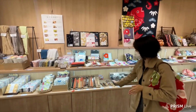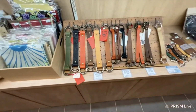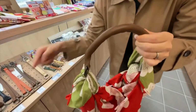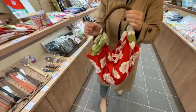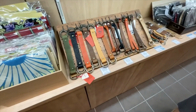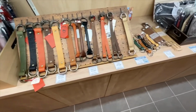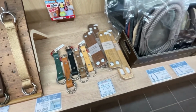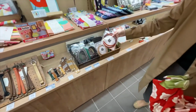And actually, these are some accessories for Furoshiki. Today I also used this belt as a handle for the Furoshiki bag. This one is also easy to use, just so you know. So you can choose the color and size. And this one is also a patchy, and a ring. You can make a handbag with these rings.